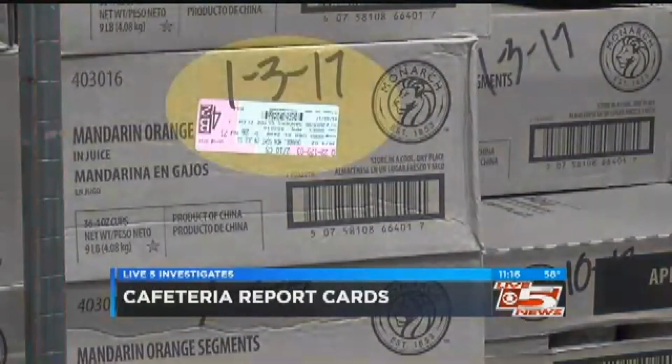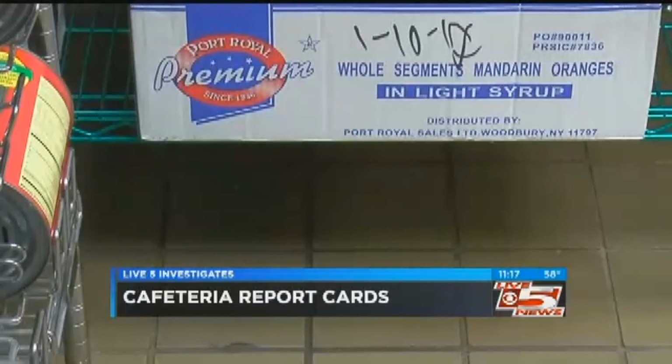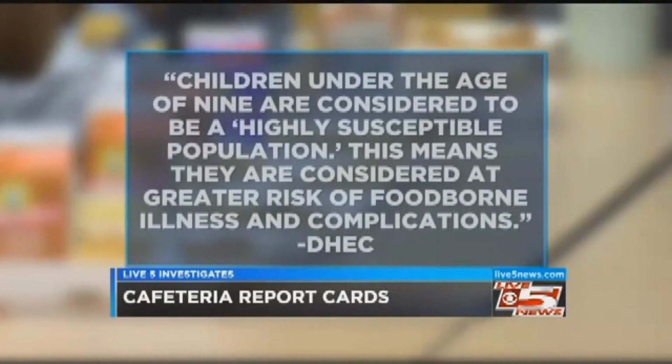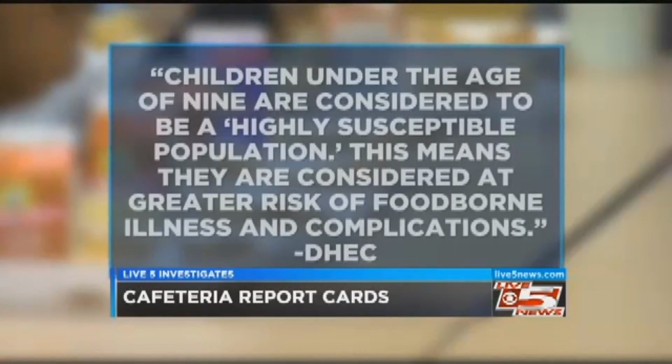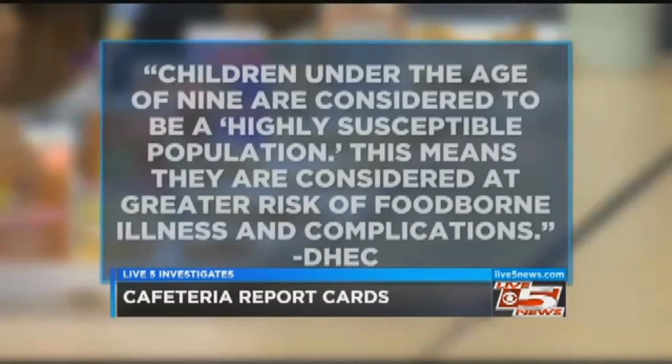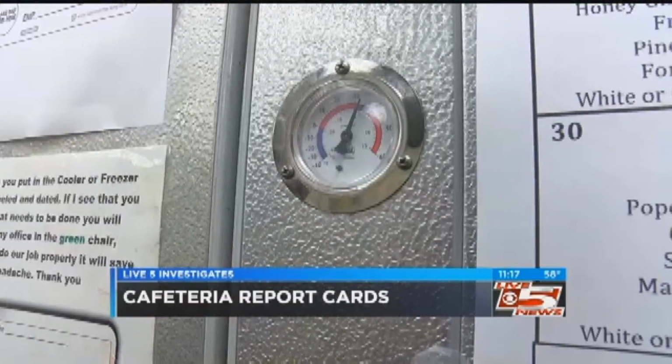You have to be very, very careful on the little things, because if you put something in the cooler and it's not dated and labeled, then we lose 2 points on DHEC. If you put something on the floor that's not supposed to be on the floor, then we lose points for that. In a statement, DHEC tells me top standards are expected in schools because children under the age of 9 are considered a highly susceptible population, meaning they're at greater risk of foodborne illness and complications. Maintaining proper food temperatures is critical.